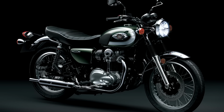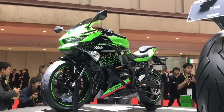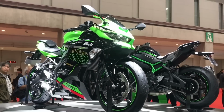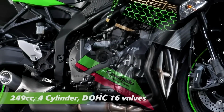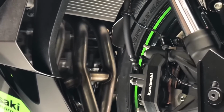Indonesia makes sense though, they have huge taxes on higher displacement bikes, so this could be a way to offer a premium Kawasaki sports bike to Indonesian riders without costing them a fortune in running costs. But as for whether it will make it to the UK or US, Kawasaki have said it's a worldwide model, but they're yet to single out individual countries. There certainly seems to be some demand for it if the comments on my videos are anything to go by, but only time will tell.